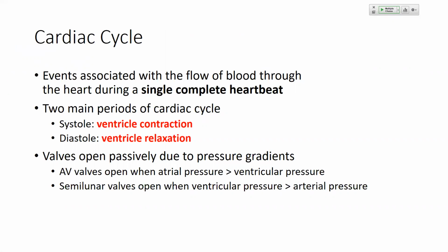Out that there are two main periods of the cardiac cycle. That's ventricular contraction, where the ventricles are squeezing and essentially emptying. They're dumping blood either into the vessel that's leaving the left ventricle or the right ventricle. Then there's diastole, which is ventricular relaxation, and that's synonymous with ventricular filling. So this is where the ventricle is relaxing and blood is pouring from the atria down into the ventricle.